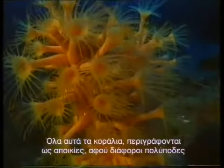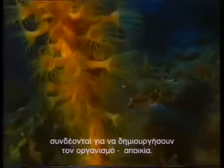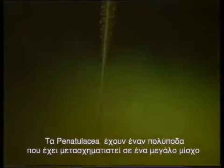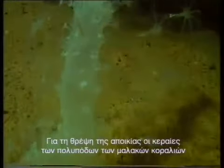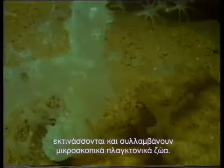All corals, as well as sea pens and sea fans, are described as colonial, meaning that several individual polyps are connected to make up the organism or colony. Sea pens have one polyp that has been transformed into the large stem, and other transparent polyps make up the feathery plume of the organism. In order to feed this colony, the tentacles of soft coral polyps capture tiny planktonic animals darting through the water.